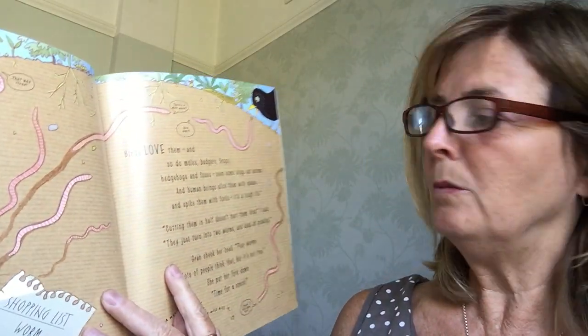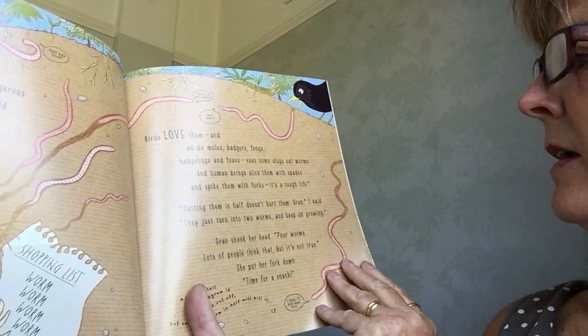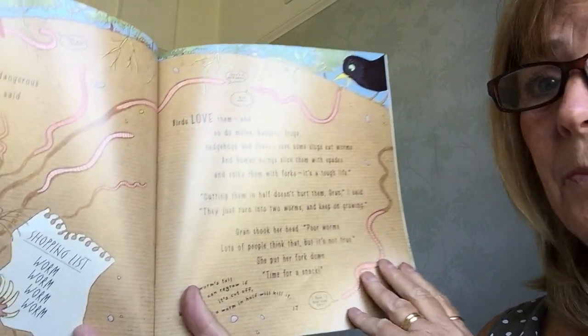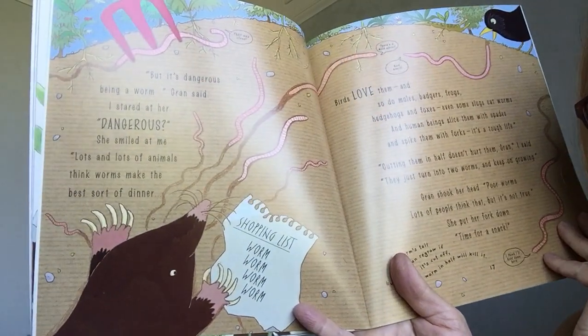"But it's dangerous being a worm," Gran said. I stared at her. "Dangerous?" She smiled at me. "Lots and lots of animals think worms make the best sort of dinner. Birds love them, and so do moles and badgers and frogs, hedgehogs and foxes, and human beings slice them with spades and with forks. It's a hard life being a worm, with so many people wanting to eat them."